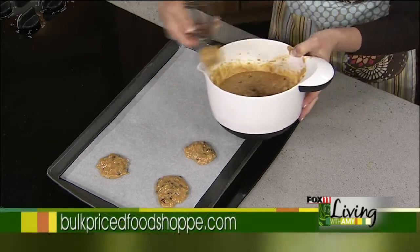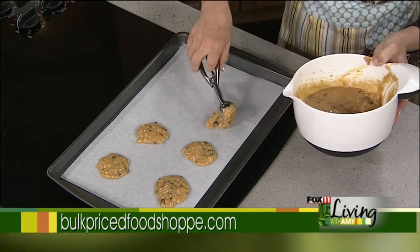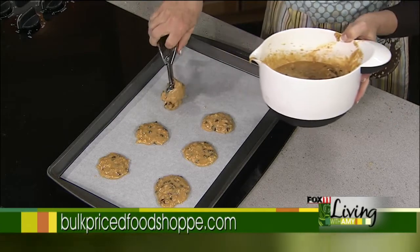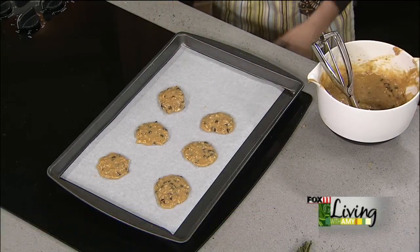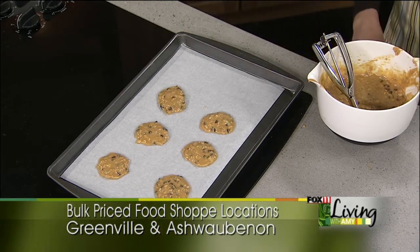Then you would store this in your fridge in an airtight container for a week because it's got the bananas in there. So don't be alarmed if it looks kind of soupy. This is, like Brenda said, a moister cookie. That looks fantastic. Pack them in the kids' lunch bag. For sure. Put them in my husband's lunch bag for work and keep them away from the vending machine.